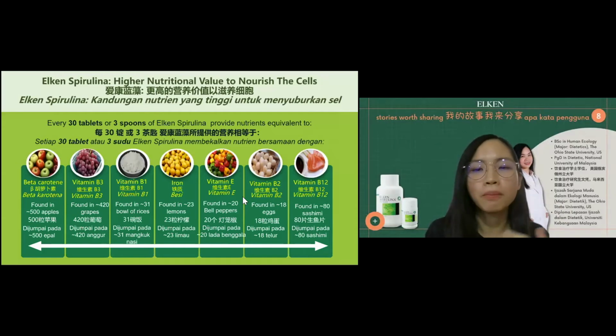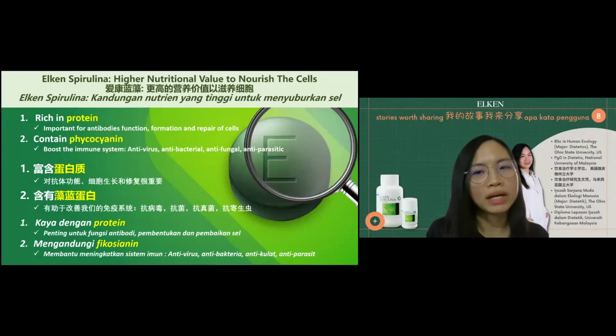So this is really suitable for these type of people to replenish on their veggie intake. Because as mentioned just now, having enough nutrients in our body is crucial in building a healthy immune system. The cells in our body also need various vitamins and minerals to function. And this includes our immunity as well. And among these nutrients, spirulina also contains 2 elements that are of vital importance to our immune system, which are protein and phycocyanin. And proteins are the building blocks of human cells and tissues, and it is needed to form and repair immune cells.